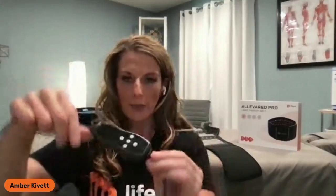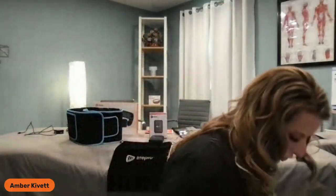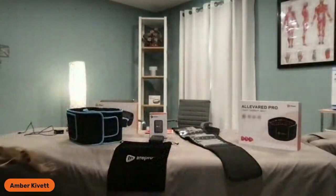Now, on our remote here, we've got 5 buttons, okay? The very bottom one is your power on and off button. This one over here to the side is your time on, off. The one up top is an increase in levels, whether it be intensity of the light or intensity of vibration. And then we have our vibration here. And this one over here just switches through the intensity or the levels. So let's go through this and I'll show you how this works in action.